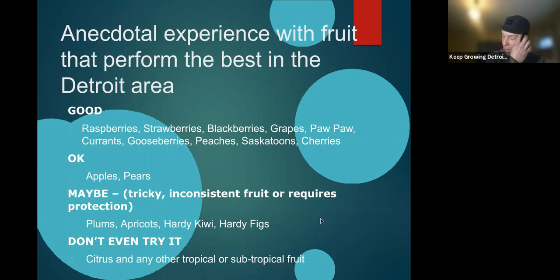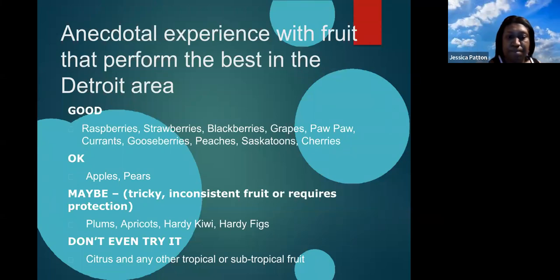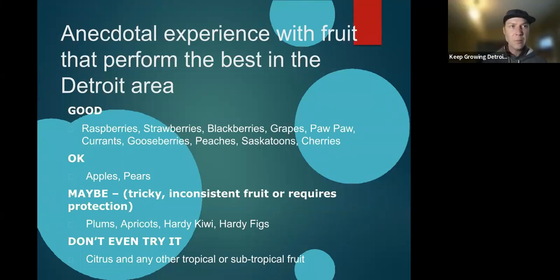And then finally, things like citrus, like lemons, even people who talk about how they're going to grow a lemon tree in their greenhouse.